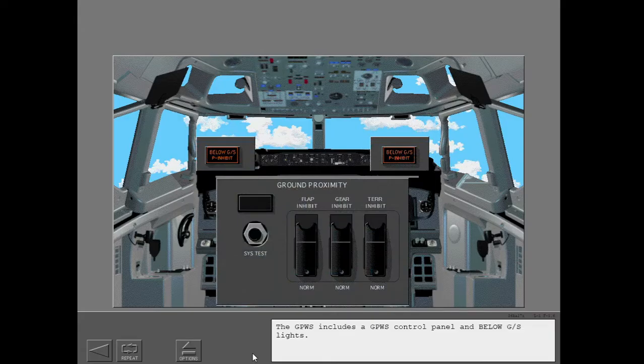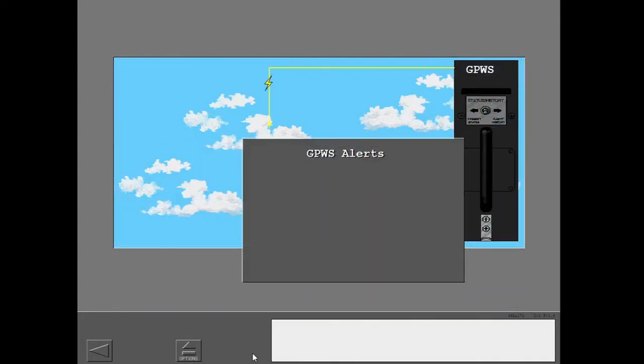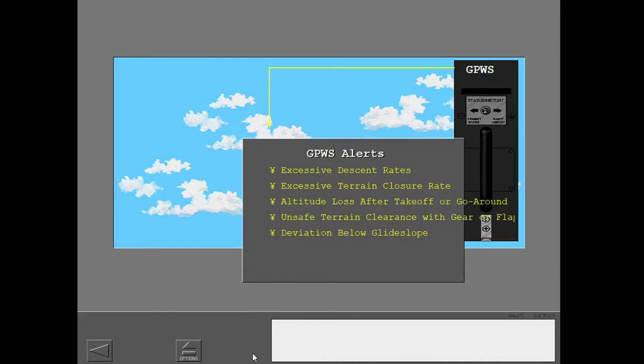The GPWS includes a GPWS control panel and below glide slope lights. Oral enunciations are broadcast on two overhead flight deck loudspeakers. The GPWS has 7 ground proximity alerts.